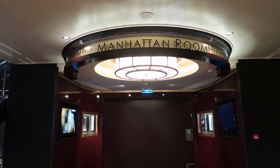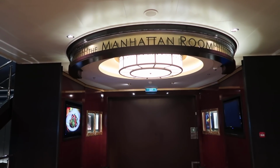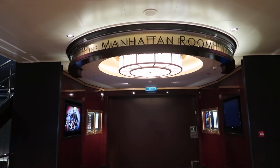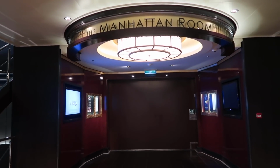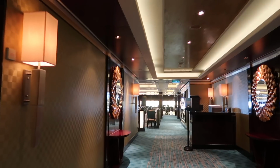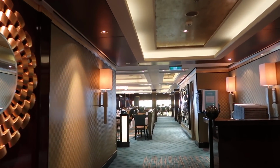At the very back, all the way aft on Deck 7 is the Manhattan Room. This is another of the main dining rooms, and this one has live music, and there is a dress code. Have to dress a little bit nicer in here. So here's the Manhattan Room. It's a bit swankier in here.